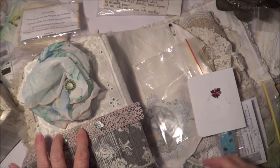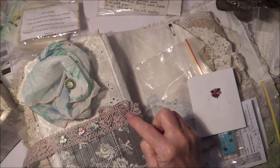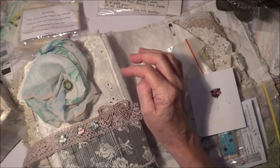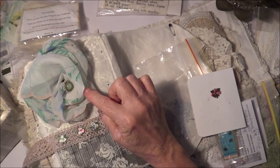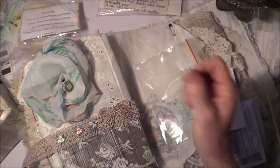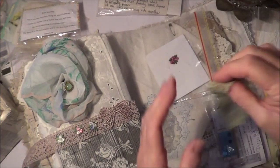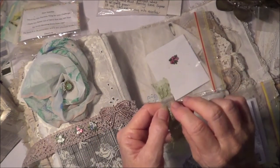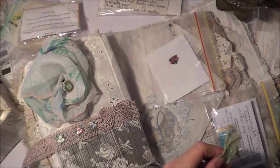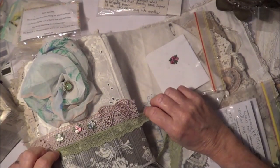There. Like that. Maybe have that there, but might want to put something behind the bow so the bow stands up. That will look different. Maybe I'll trim the hanky down, put a little piece of it behind the bow, perhaps. Like that. Oh, there's this piece of lace here also. And this can be like that.